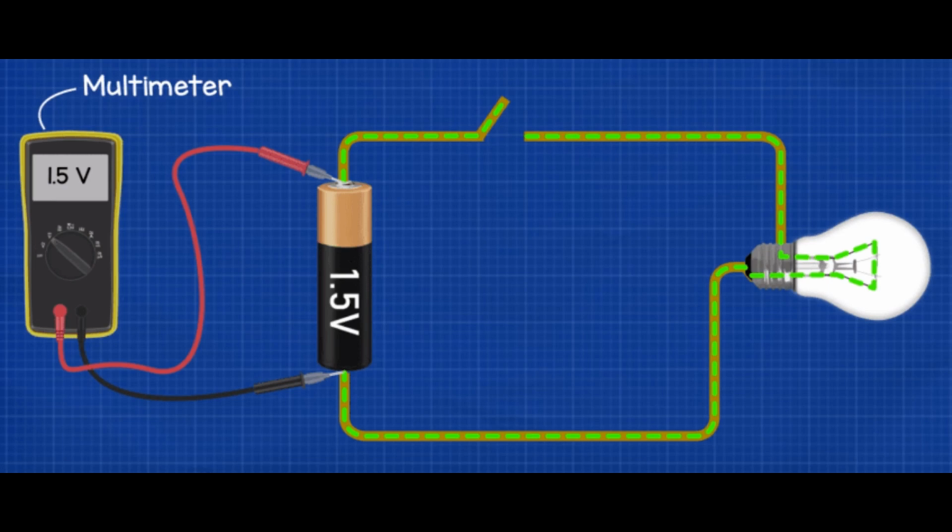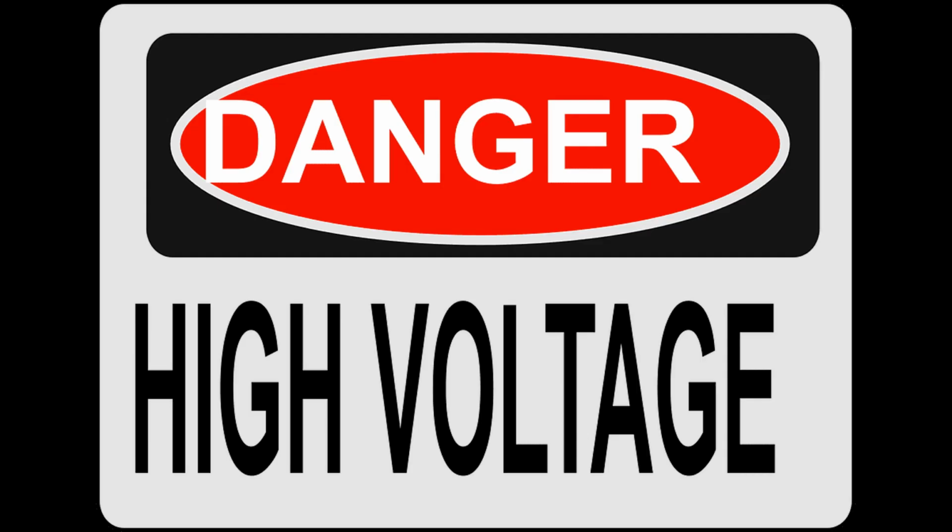Mathematically, Ohm's law is expressed as V = I * R, where V represents the voltage across a component or circuit, measured in volts, V. I represents the current flowing through the component or circuit, measured in amperes, A. R represents the resistance of the component or circuit, measured in ohms, Ω.